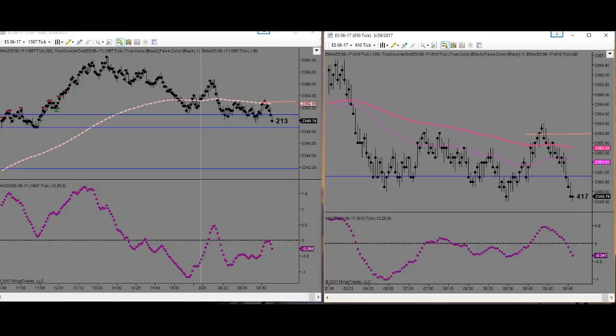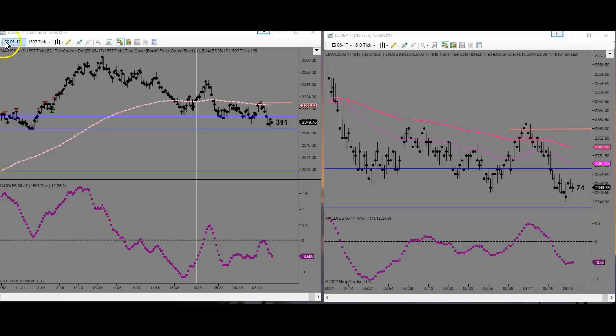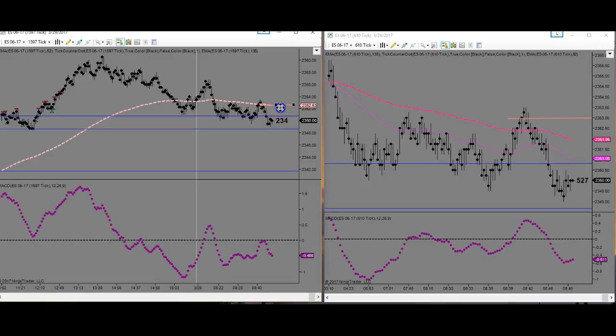Trying to install something. I was trying to install an indicator that someone gave me that will put my drawing tools on this side right here. So I'm excited about it, but it didn't work. Although you probably didn't even notice I was gone.